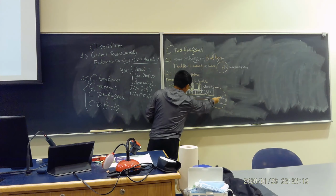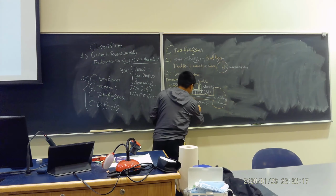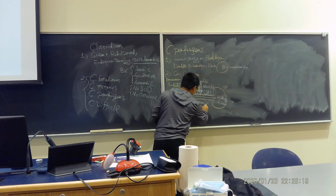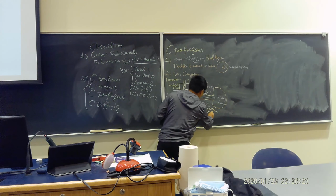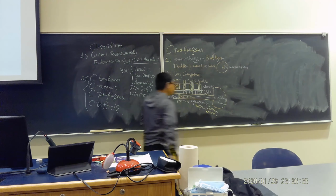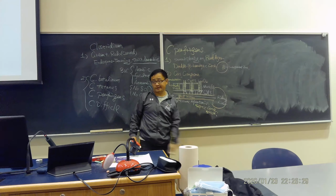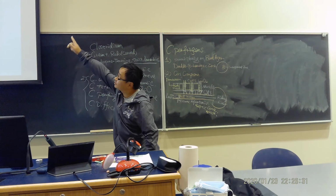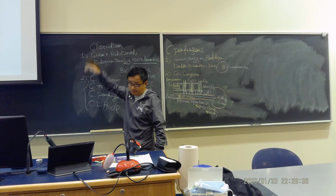Not enough blood going to the organ or tissue will cause septic coma or shock. What is your skin surface going to look like? It looks like the picture: very dark, no blood in there.